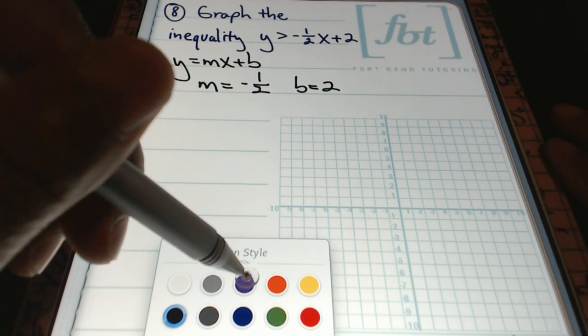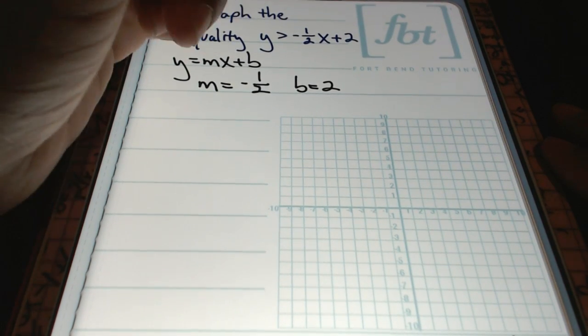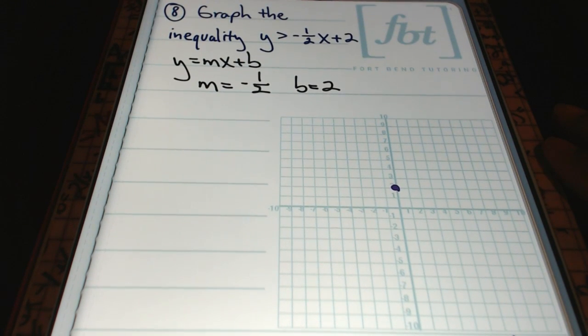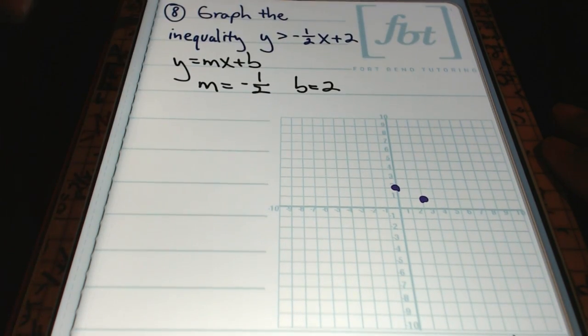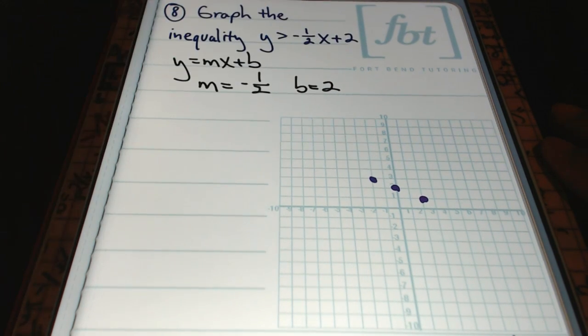Let's use some purple here. I'm going to start at 2 on the y-axis, so I'm going to put a point at 2 on the y-axis. That's my first point. Then using the slope, I can go down 1 and to the right 2. Or I could have gone up 1 and to the left 2. Same line.